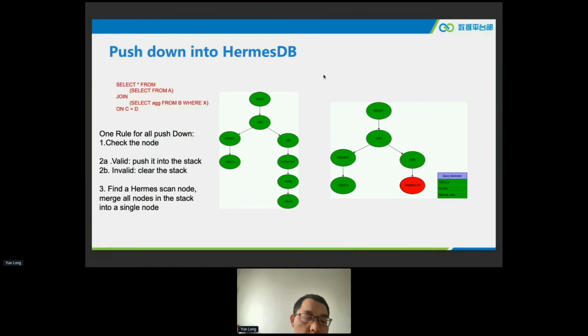As we know, we need to push so many operators into HermesDB, like filter, top N, and sorter. If we implement this push down in the usual way, we need to write at least 3 Presto optimization rules. It's very complicated and needs to visit the AST tree 3 times. It's inefficient. Here we use a stack to implement this rule.